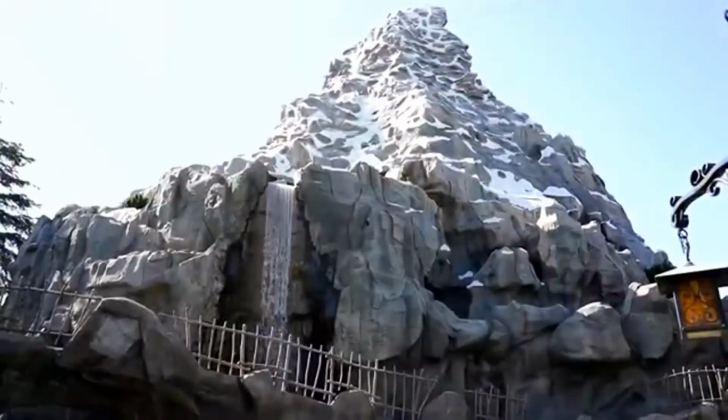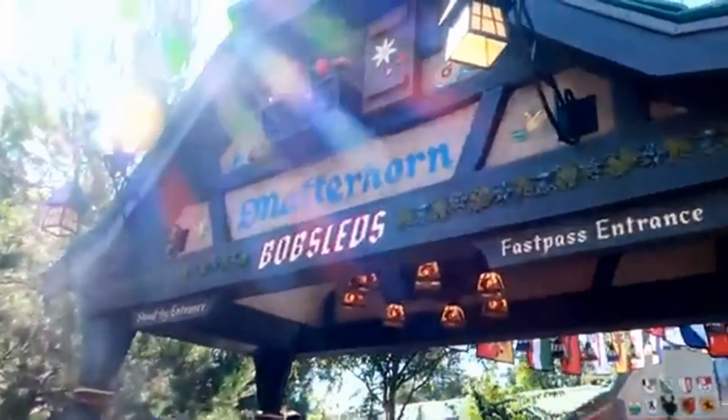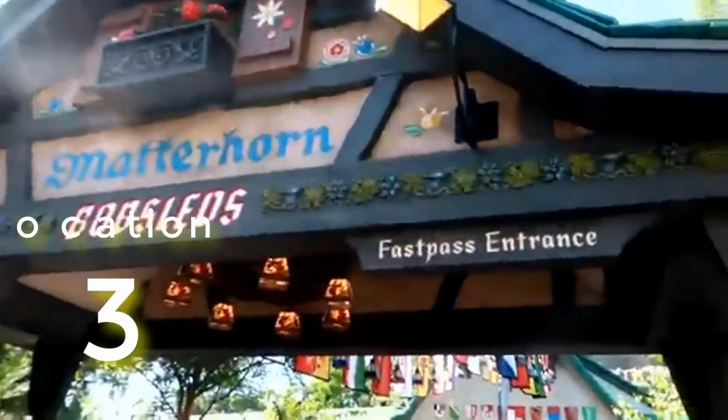Okay, for the Matterhorn, it's got an amazing location in terms of being able to see the Matterhorn from basically anywhere in the park. It's truly iconic. But the queue is actually kind of tucked away in the back. I'm going to give Matterhorn a 3.